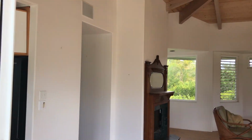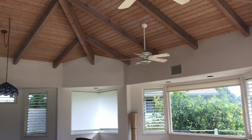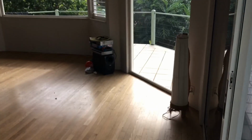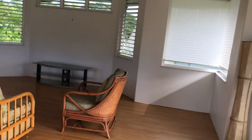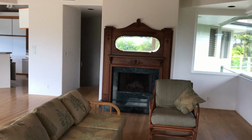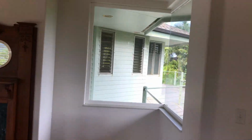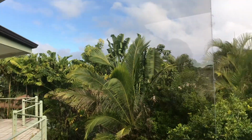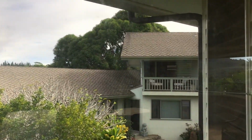So here's kind of the living room, the great room, beautiful vaulted ceilings. Again, you have a continuation of this wood floor. I'm just gonna kind of come at it from different angles. You do have a fireplace. So then the deck continues around here. This is above that second bedroom that had the pillars.